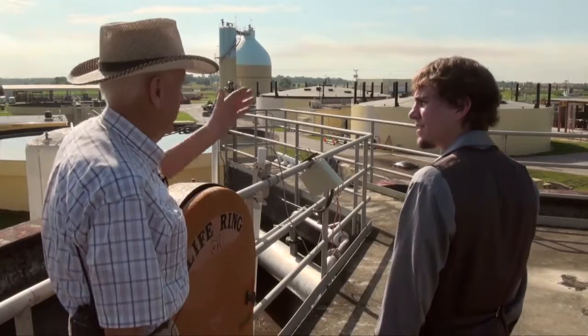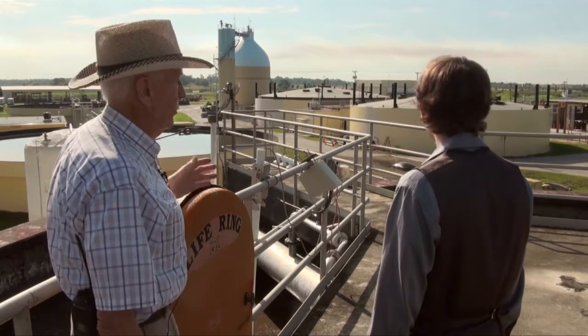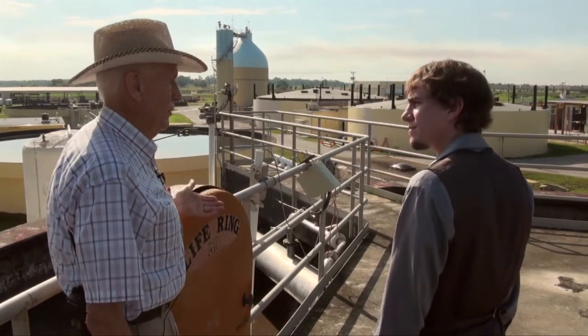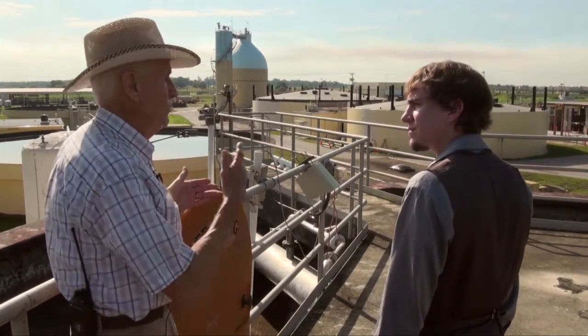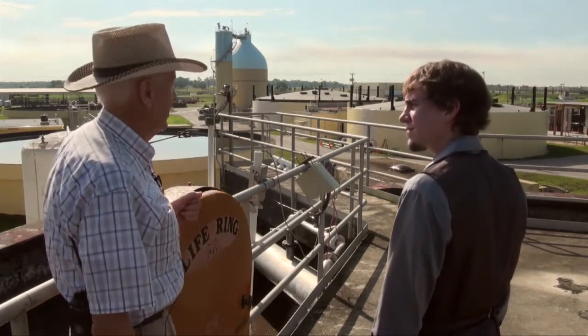Okay. And that's where it's chlorinated. We have another basin on the other side. Some of our water is used by the electric company to wash their scrubber units, so it scrubs out some of their sulfur and everything else before it goes into the atmosphere.